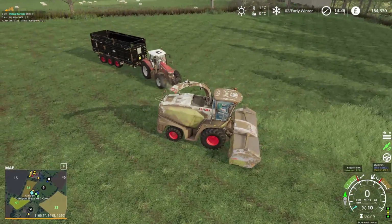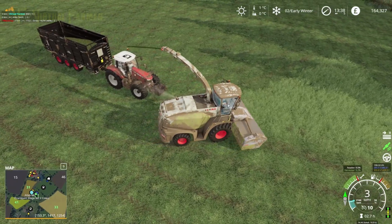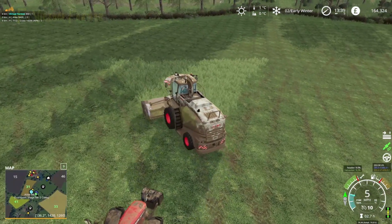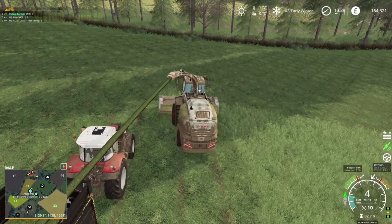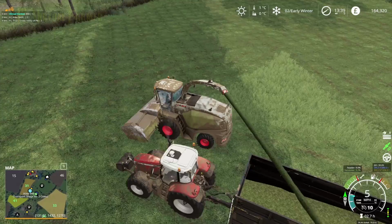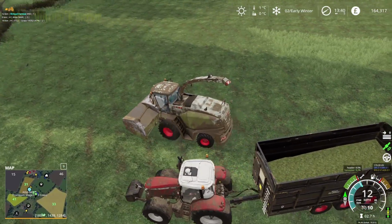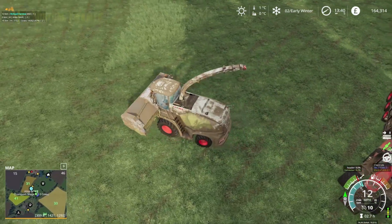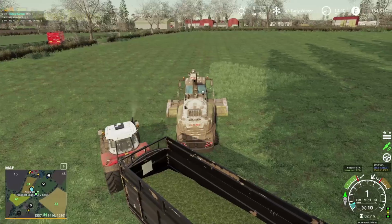Sort of wearing it down at the moment, as we just try and finish it off. Trouble is, it's trying to keep the trailer close enough all the time. We're only going to have about half a trailer. We're only going to have about 1.5 trailers off this. It's been quite a quick field to do. It must be.